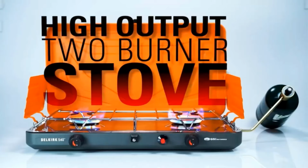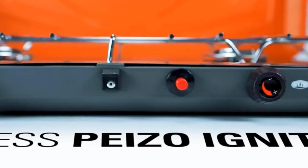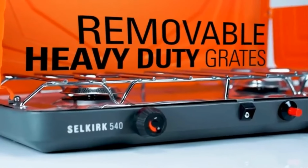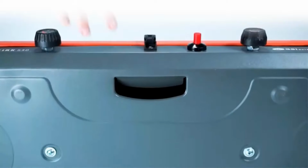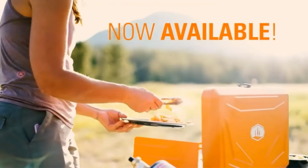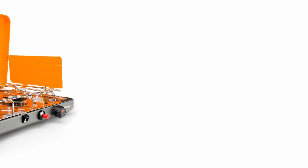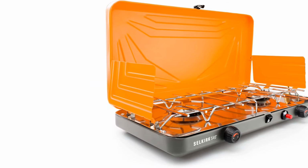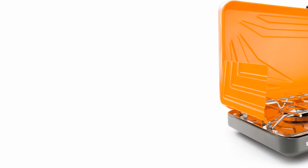Built with sturdy steel and a powder-coated exterior, it ensures durability in outdoor conditions, complemented by removable pot supports and stainless steel burners for easy cleaning. The stove also includes wraparound windscreens for cooking in windy conditions, with foldable screens for fair weather or larger pots. Its welded steel supports provide a stable platform for 8 to 10-inch pots, and a built-in handle facilitates convenient portability.